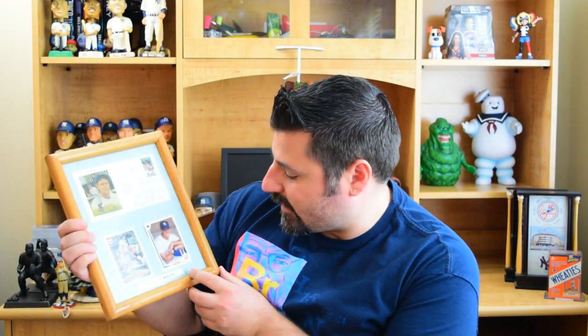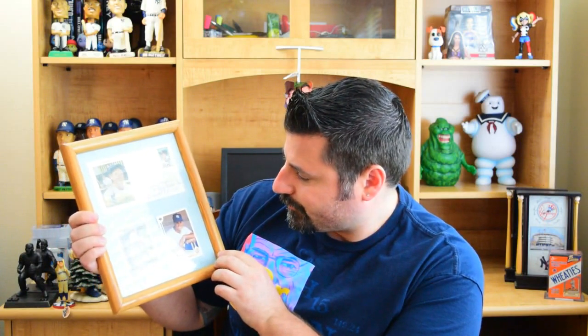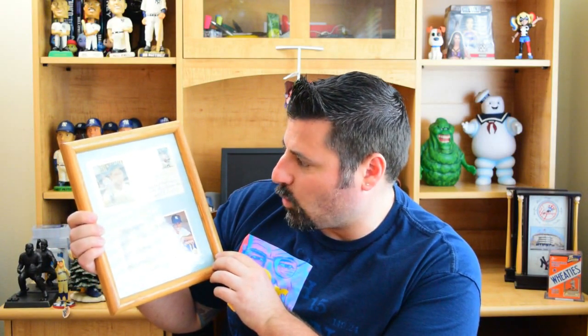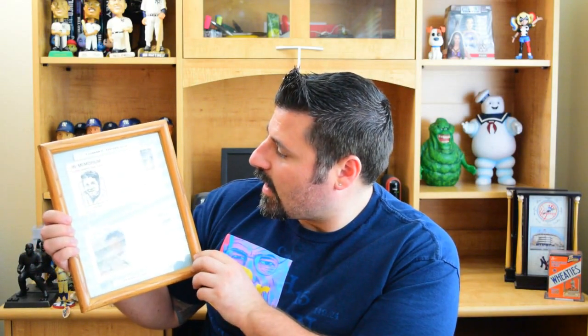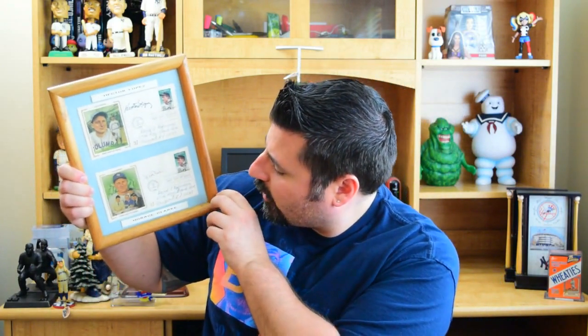We have here some signatures from Kevin Maas. Kevin Maas, the signature there, and then two of his cards there from 90 and 91. We have a signature of Joe Pepitone and Tom Tresh. We have a signature of Tommy Henrich and Hank Bauer. We have a signature of Hector Lopez and Horace Clarke.